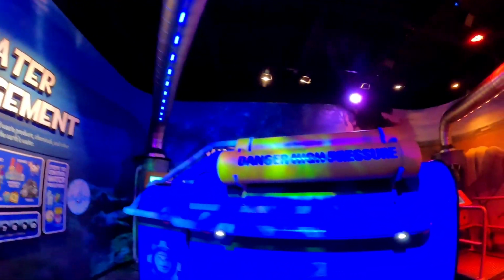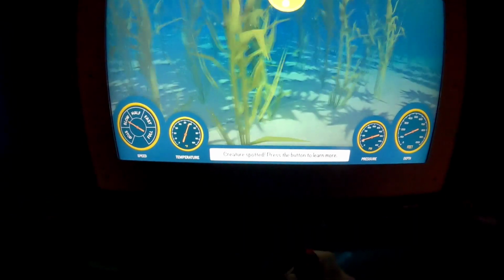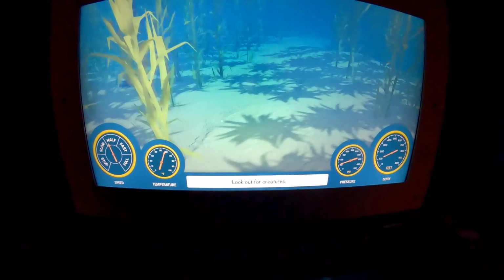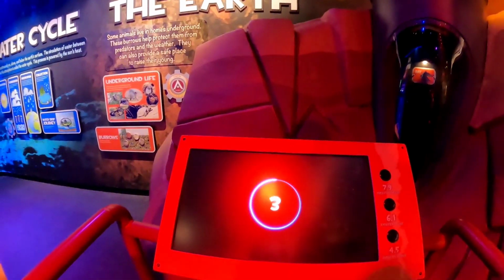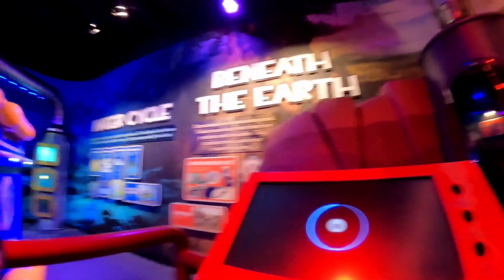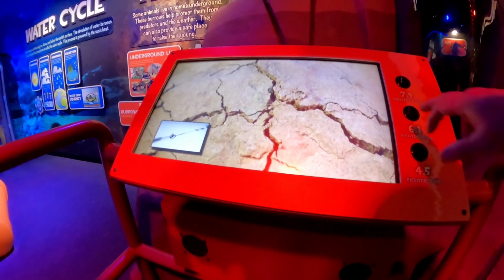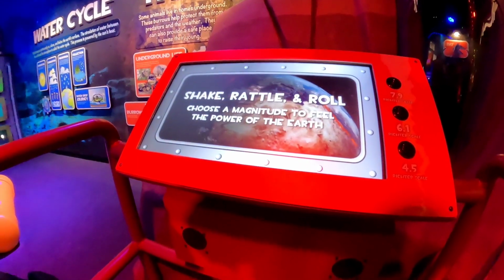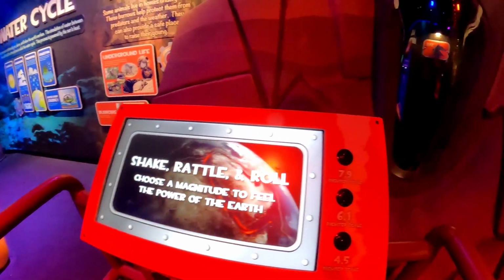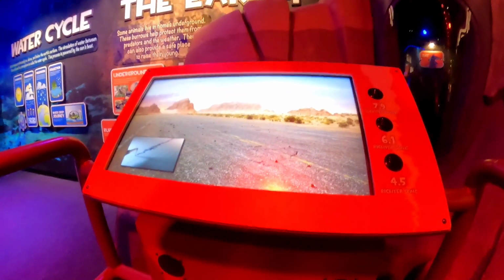But you can go in a high pressure submarine. So this is what it would feel like if you was on a 4.4. 3, 2, 1. All right, 6 point. Shake, rattle, and roll. Let's just jump it up to 7.9. Here we go. Woo!